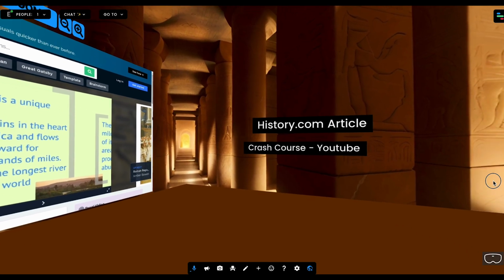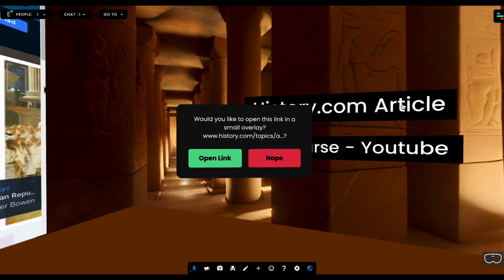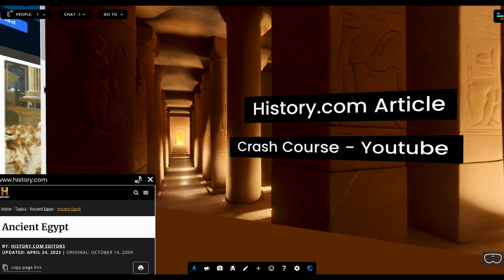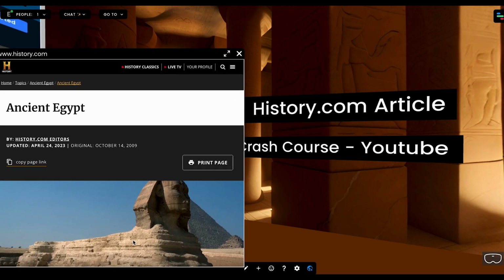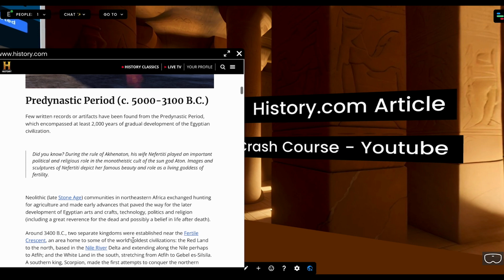Then I created links to embed the additional media that the students were supposed to interact with as part of this activity. As you can see, one of the benefits of an XRDoc is that you can embed those activities so that they can interact with them within the same immersive environment.